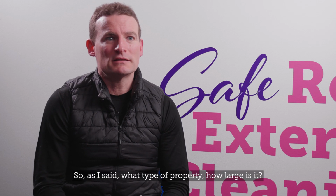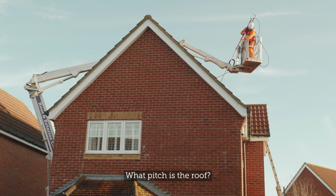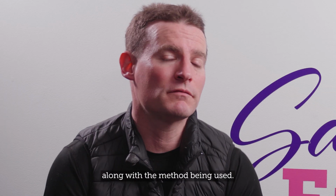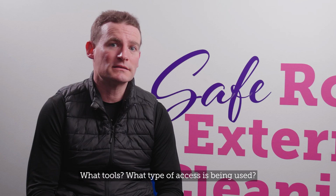How big is the area? So, as I said, what type of property? How large is it? What pitch is the roof? What are the tile types? These can all play a part in how long it takes to clean your roof, along with the method being used. What tools? What type of access is being used?